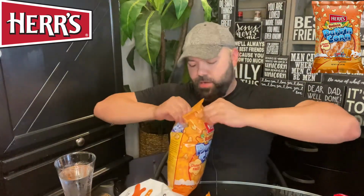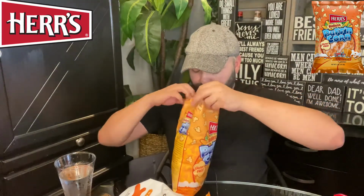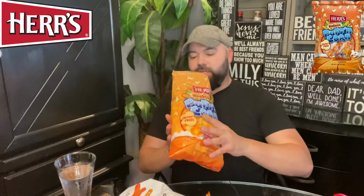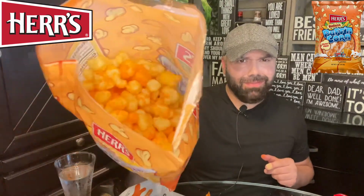I'm still confused. I don't know what I'm going to eat here. So they're different. They look like this. This looks like popcorn, but it's not popcorn. I don't know, it's just a different shape. That's it.